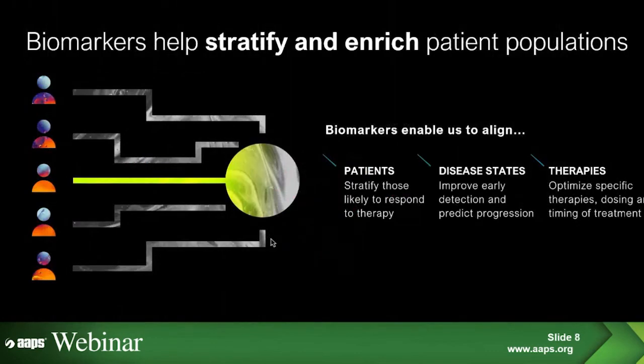Now, essentially, what biomarkers allow us to do is they enable us to stratify and enrich patient populations, fundamentally allowing one to align the specific patient with a specific disease state and a specific therapy, whether it be for a small molecule, large molecule, gene or cell therapy. In this way, one can theoretically identify those patients that have a specific pathobiology or a mechanism that allows them to go from a normal to a disease state, and specifically treat these individuals with therapies that target that specific pathobiology in a manner that greatly increases the underlying response rate.